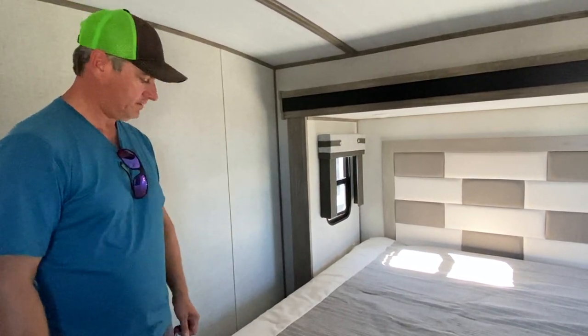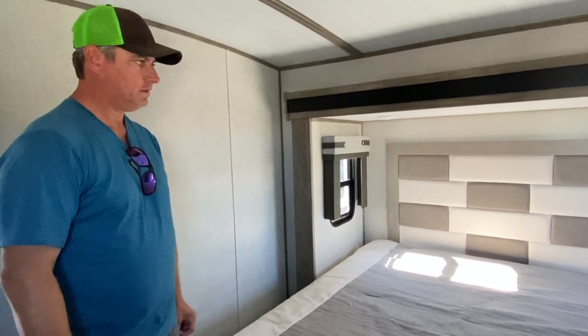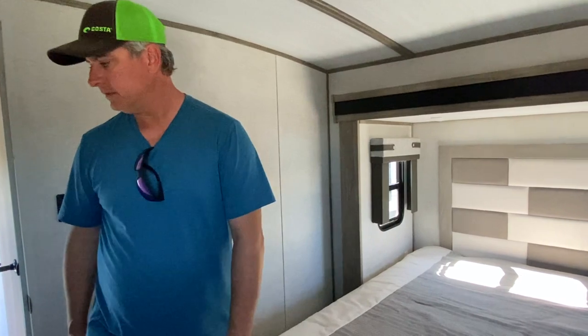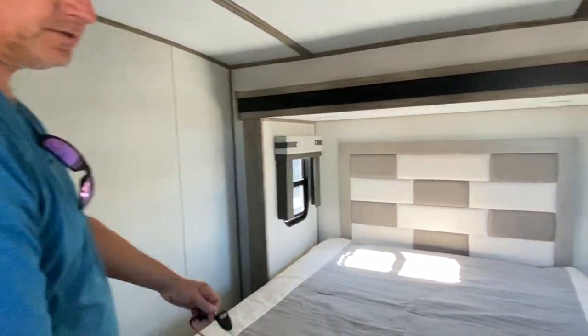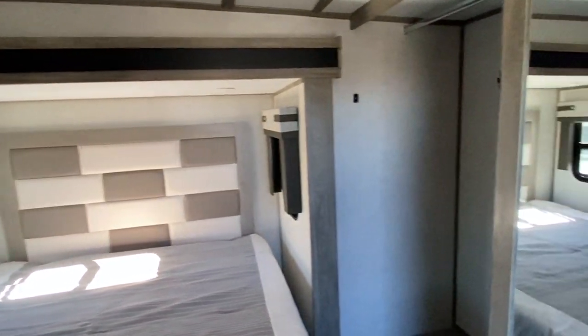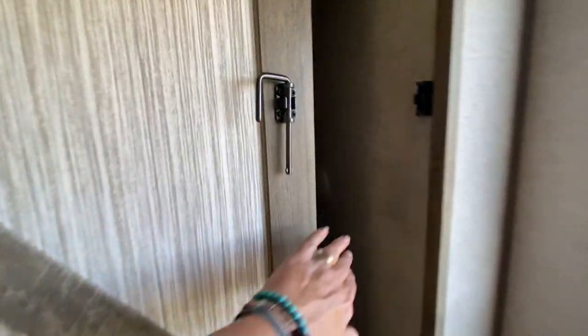What you could do is mount a little basket underneath each window, and then just try not to bump into it during the night. That's what we've done. Mount the basket on each side. That way it holds the remotes and your glasses and earphones or whatever. There's that modern farmhouse design again. Very cute. I like that.